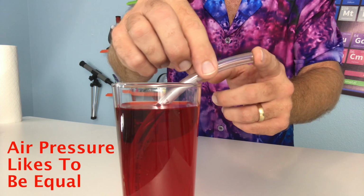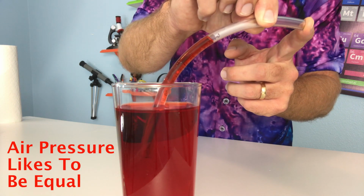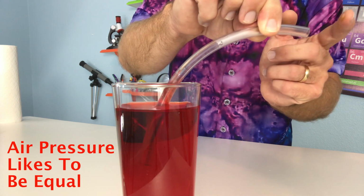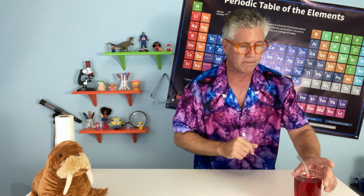This is a perfect example. Cover it up, lift it up, and we're not allowing the air pressure to equalize. So it stays in here. When you allow the pressure to equalize, boop, it goes back down. So that's one thing I wanted to show you.